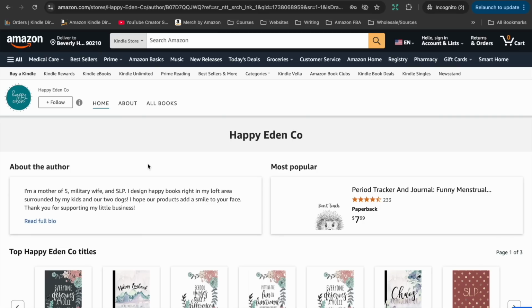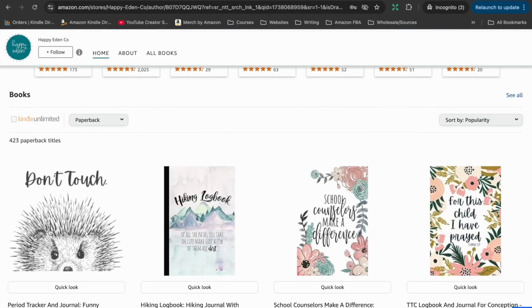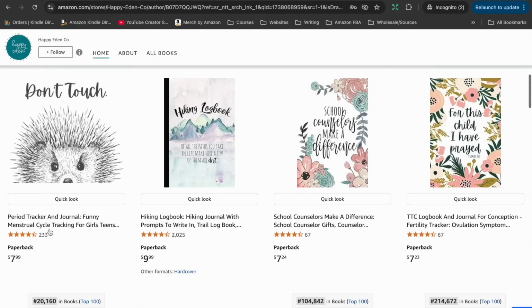It's definitely another way of doing things. You don't always have to go for those super competitive but super popular niches. You can pick those smaller niches where you might need to create more books to create the type of income that you're looking for, but it's still definitely a valid way to create this type of self-publishing business. And this is the self-publisher here, Happy Eden Co. This is a logbook, a period tracker to track women's menstrual cycles.